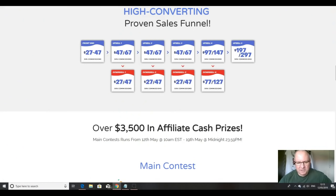Titanium, which is the third upsell, which is also $47. It's a consistency here. By the way, if you turn any of these down, you'll be offered a downsell version for $27, which will be slightly less featured, but it'll have most of the key stuff in it. So if you can live without absolutely everything, then you may want to take the downsells instead.